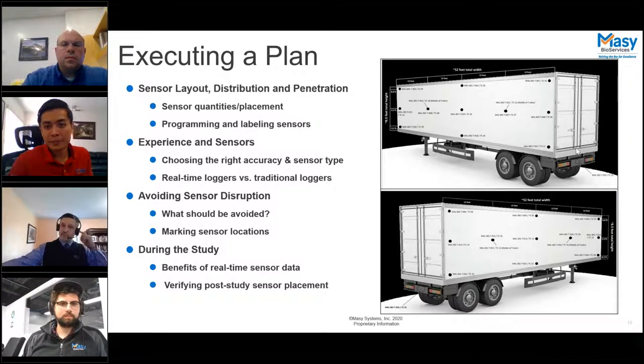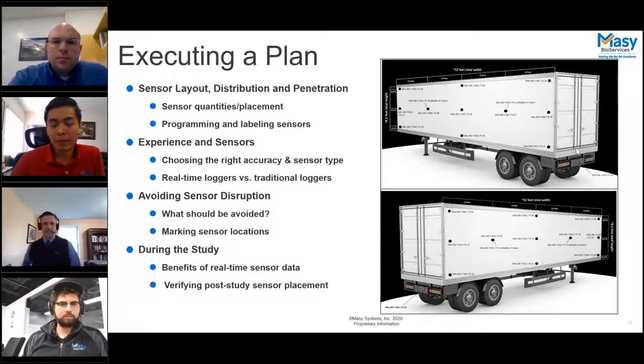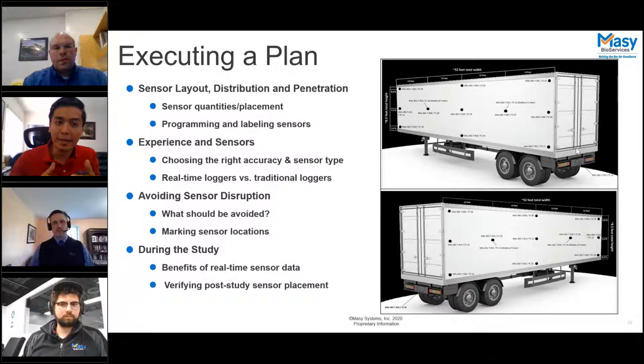Okay, actually one question for you, Tuan. Talk a little bit about the sensors and the accuracy, the different sensors that we would use for a mapping like this. Yeah, so depending on what you get your sensors calibrated to, you want to make sure that you have the bracket range like we stated earlier. So if we want to use it for a 2-8 range, you want to make sure that you have a 0-10 range to withstand any issues that may occur when you perform your mapping study.